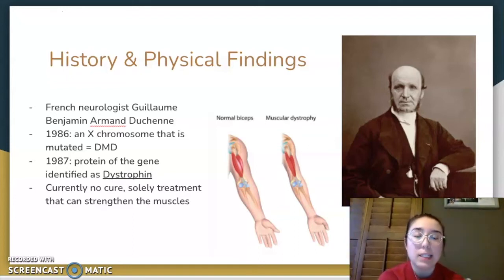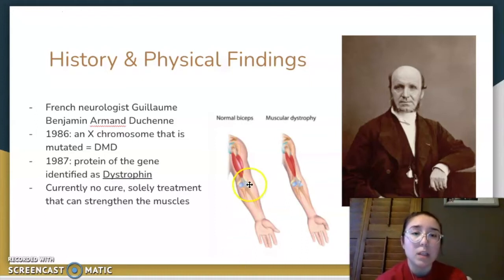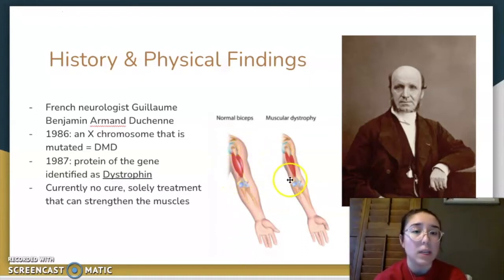And in 1987, that's when the protein of the gene was identified as dystrophin. Currently, there is no cure, unfortunately. There's only treatments and exercises that can try to help strengthen the muscles. So here in this diagram, you can see what normal biceps are supposed to look like, and then in the one next to it, you can see what it looks like with muscular dystrophy. You can see how much thinner and weaker this one is compared to this one.